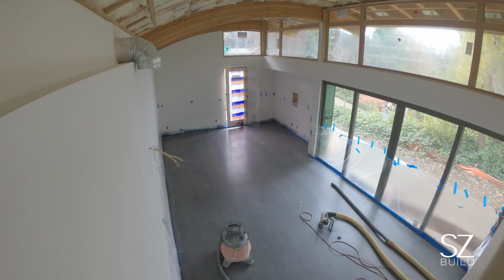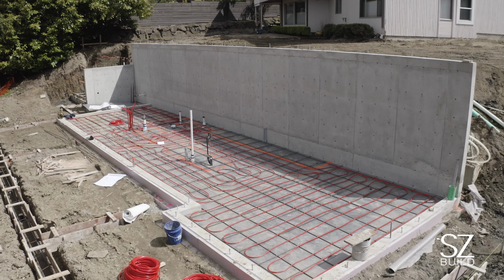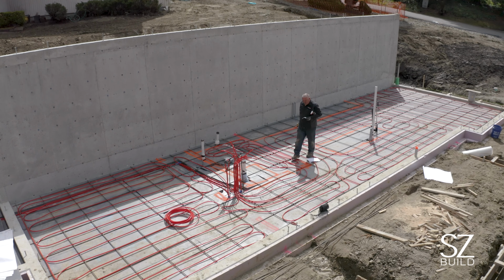It won't only look good, but we've embedded hydronic radiant floors throughout the concrete. It'll be the source of heat for this house.